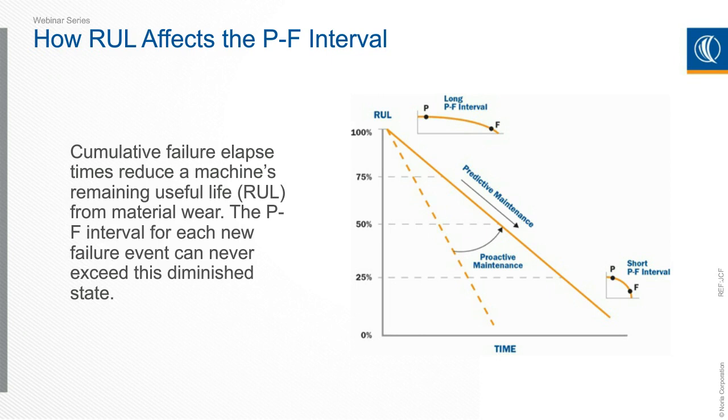If we're at the end of the machine's life and we detect the exact same fault, there's so much loss of material, say in the bearings or gears or pistons or cams or whatever it is, that we really have a very short time window to respond to that. So we have a very short PF interval as a result.